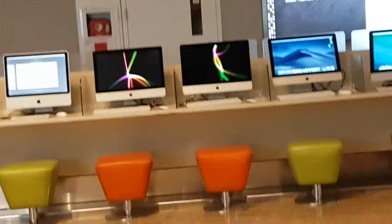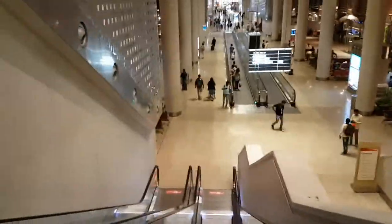Also, if you have some work to do and you don't have your laptop, Mumbai Airport's got you covered with these computers that are littered across the terminal. My gate for this flight was 68, which is located on the lower end of the further end of the terminal that serves all international flights. Luckily, there was this little sleeping area right next to my gate.